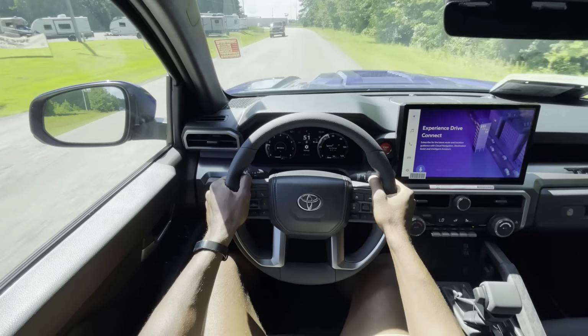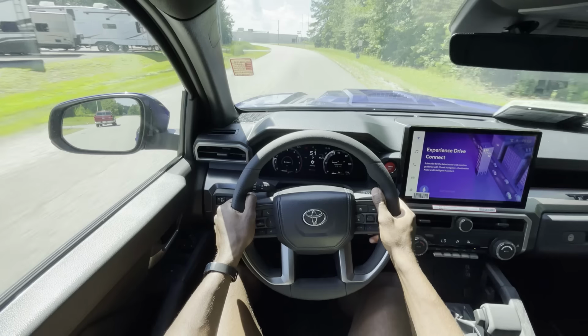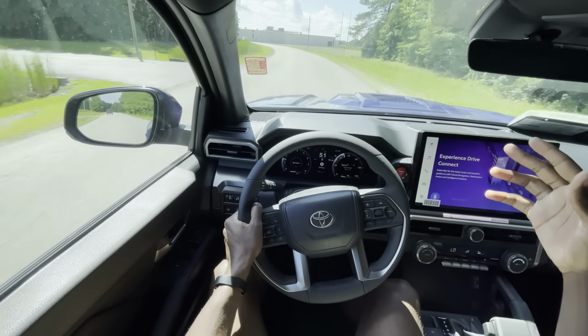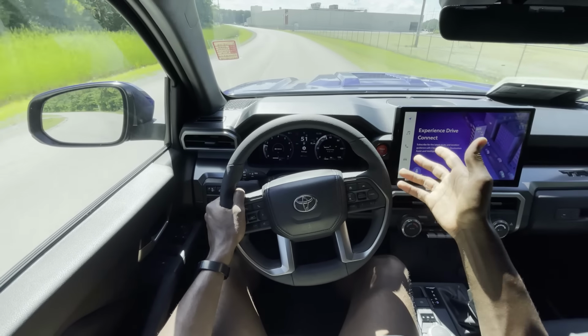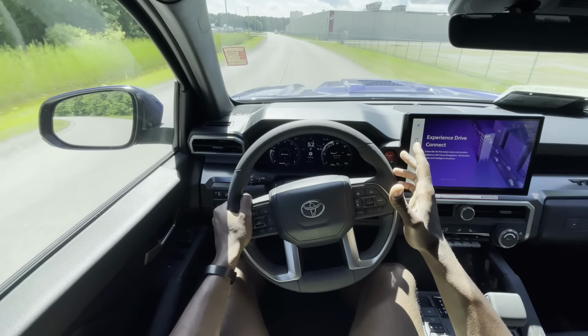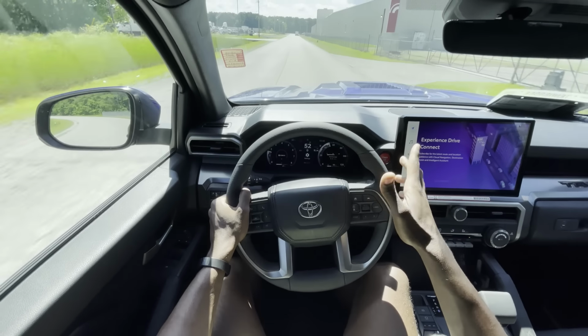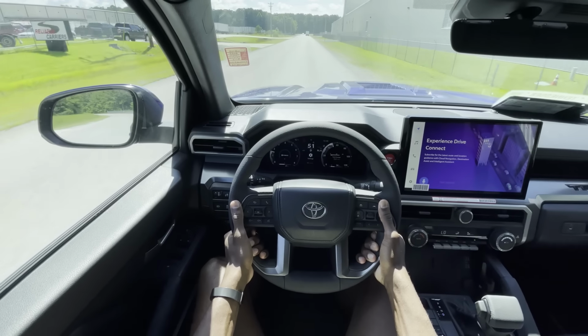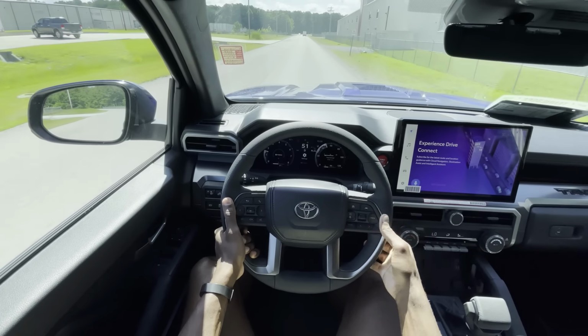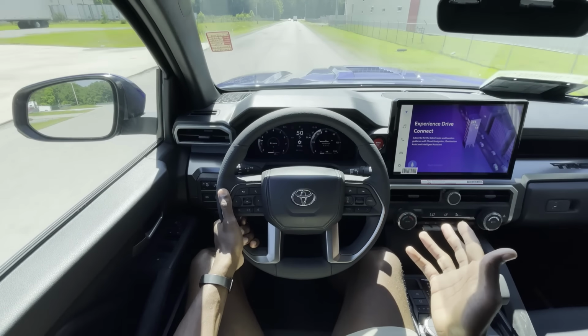And I think if you drive that and compare it to this, you might find some things you like in the Colorado or Canyon in terms of the ride quality, but then you might like the dynamics of the actual vehicle better in this Tacoma. But I find it just very easy to get in here and get going.